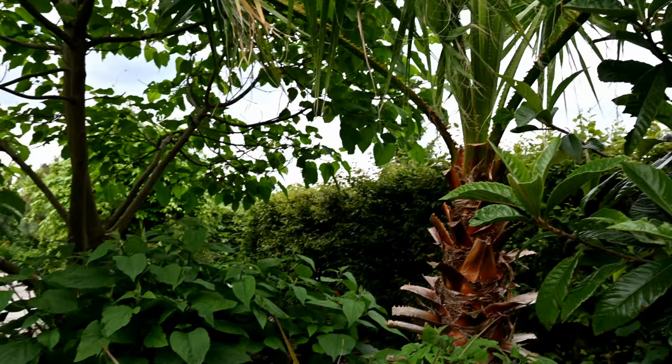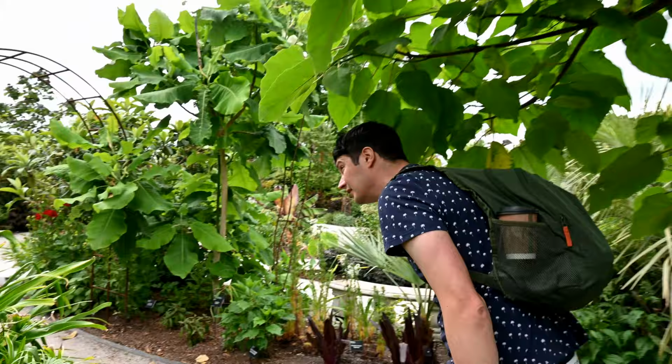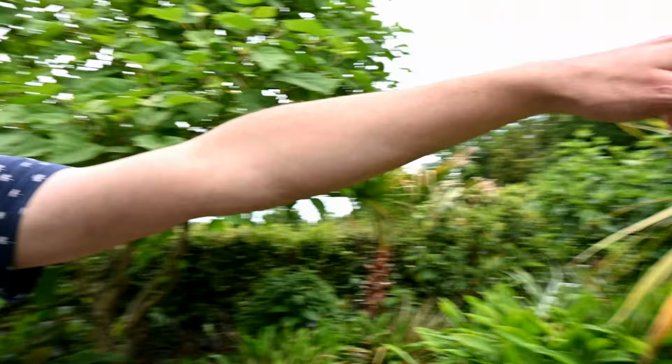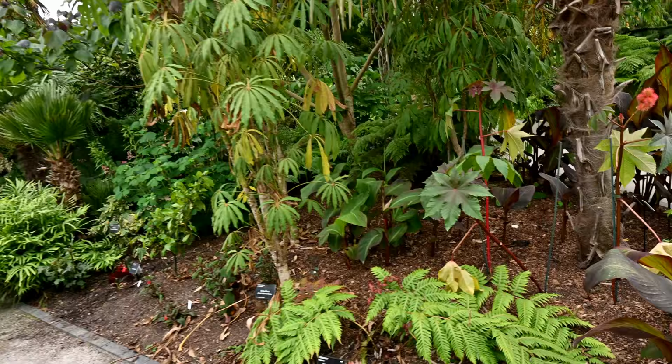And just over here, finally, got a nice Brahea armata. There's some bigger ones in the garden as well, which we'll get to later. Some nice blue leaves on that. And finally, we've got the Schefflera rhododendrifolia behind here. Again, I grow this in my garden, and these are looking pretty good. Several on this side here.